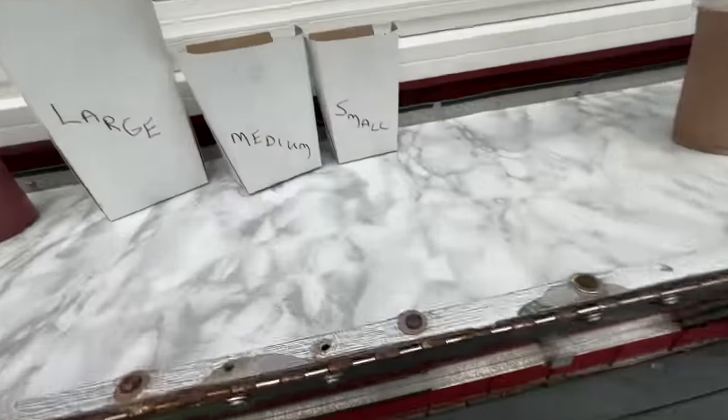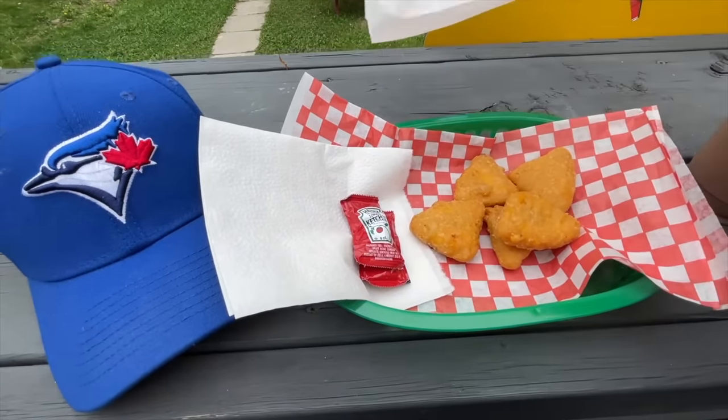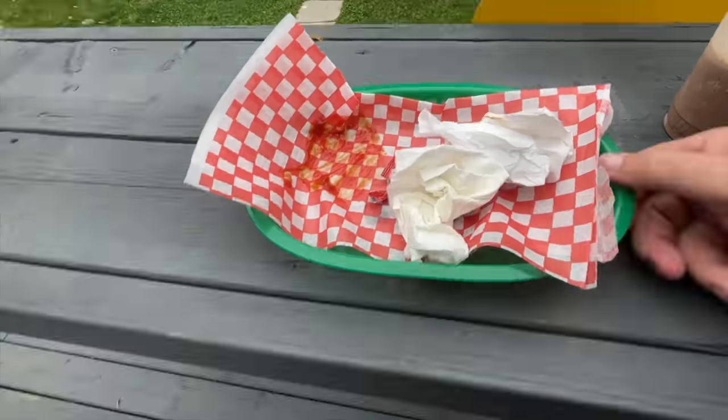Looks good. All right, check it out. Mac and cheese here at Scooter's, brand new. Oh, yeah. Let's do a bit of this milkshake first. Let's do one of these bites right here. You definitely got to dip it in ketchup. Very nice and creamy inside. Very hot. Whoa. Great little snack. They were that good.